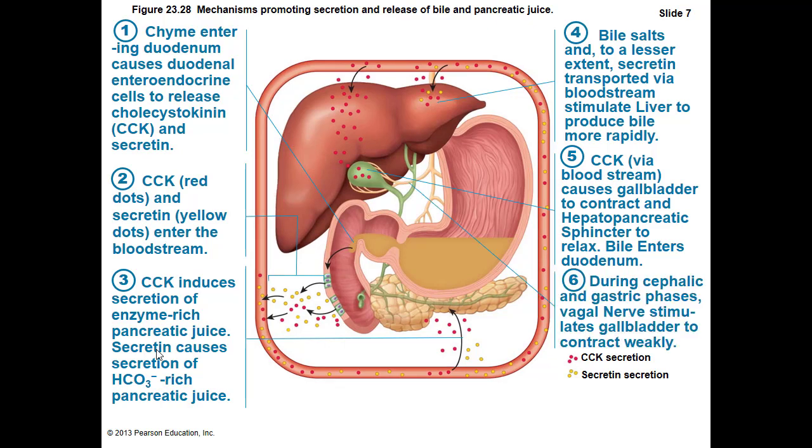Now, my little note is there are nerves as well. The vagal stimulation, the fact you're chewing on food, seeing food, smelling food, that can also trigger the gallbladder to contract as well. It can also tell the pancreas to start to make some of these fluids. It's mostly all run by hormones, the secretin and the CCK.